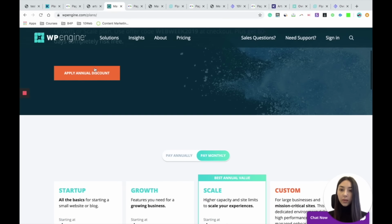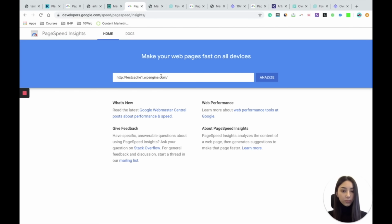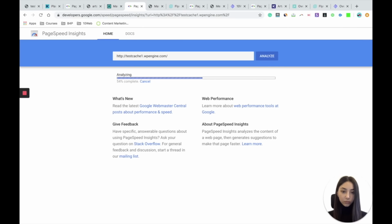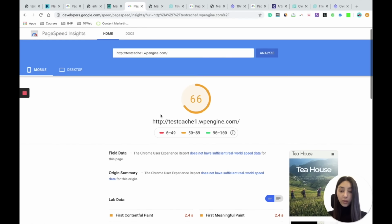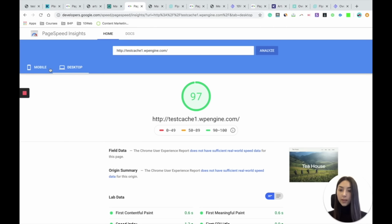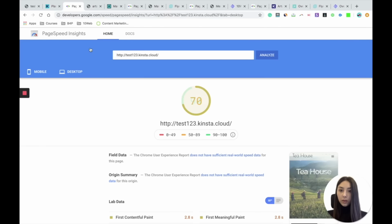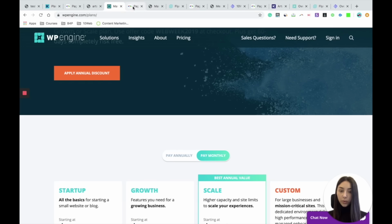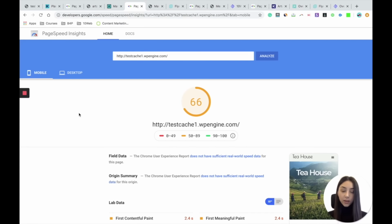So yeah, let us check the performance of the website hosted with WPEngine and see how this one works out. So you get a mobile score of 66 and a desktop score of 97. I think the mobile was a bit less and the desktop is a bit more. Yeah, but this isn't a huge difference. They're still both performing pretty well. We'll compare this to the one of FlyWheel and then with TenWeb and try to analyze the whole thing.